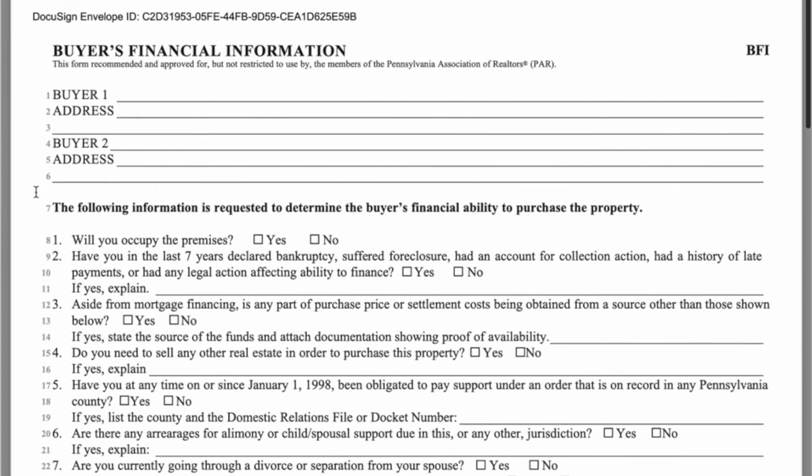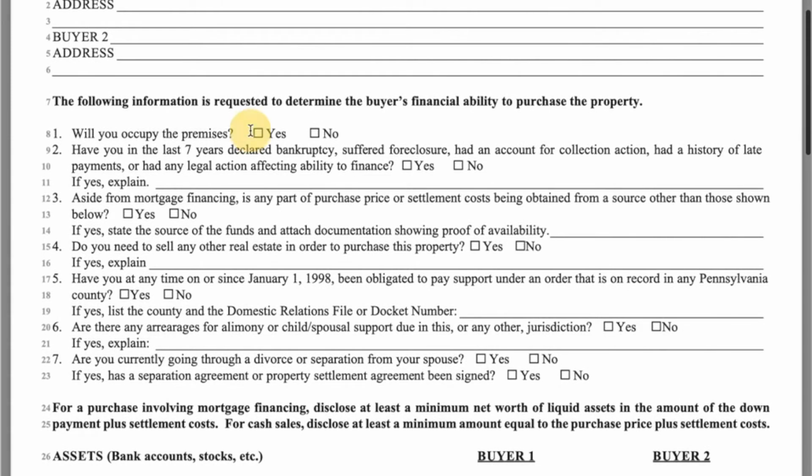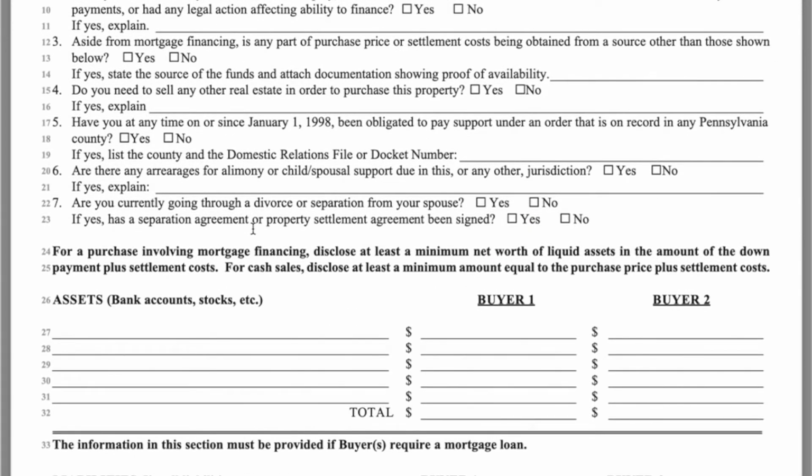So let's go ahead and step through this really quick, pretty straightforward. Buyer or buyers are going to fill out their name up top. Some pretty self-explanatory questions here about whether you're occupying the property. Have there been any financial claims, lawsuits, legal issues against you?